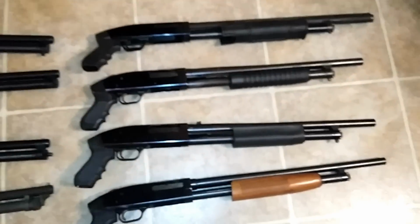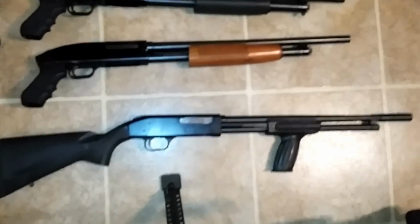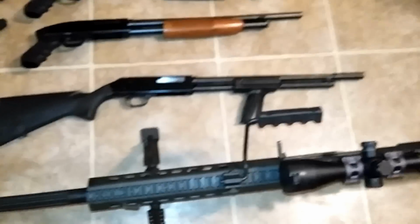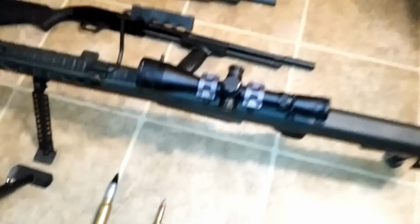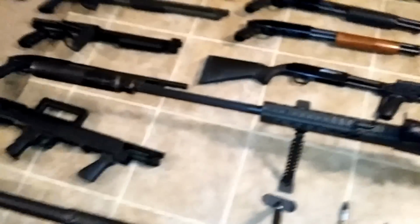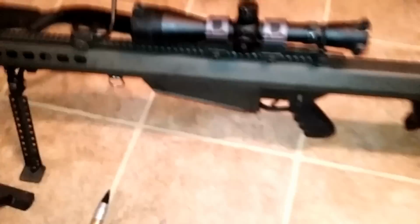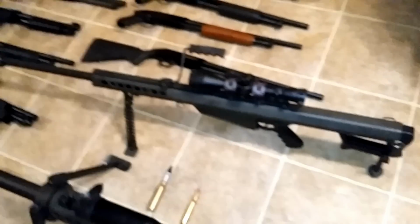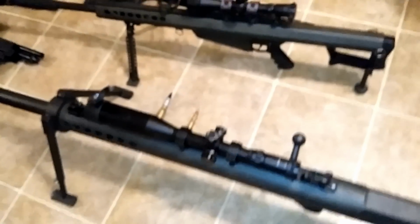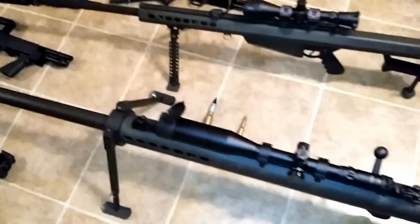Some more 12 gauge cruisers. There's a 20 gauge cruiser, .410 home security cruiser. Then for the big boy, there's a Barrett M82A1 with the suppressor. Try to get that in a picture here. That is also one of the favorite guns to bring out at the range. And I have the baddest boy of them all, the 20mm Anzio with the suppressor.